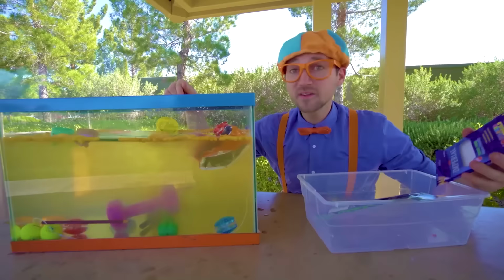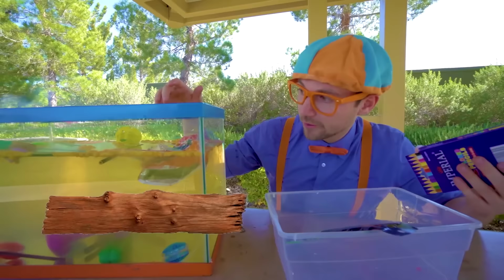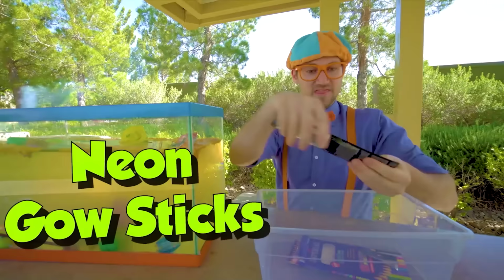Whoa, colored pencils float because they're made out of wood. And a lot of the wood around the world floats, yeah, because they're all on the top. All right, and last but not least, the neon glow sticks.